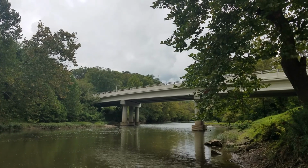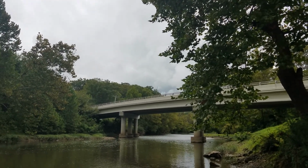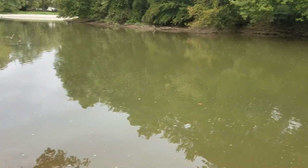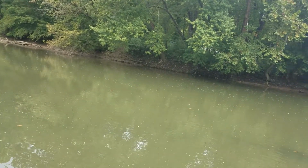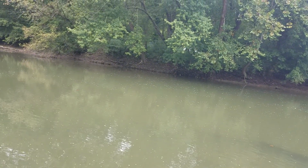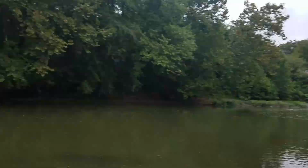The stillness of the river. Somebody's riding along over the bridge. Maybe he's connecting to the bike path through here. My bike is just parked right up there on the bridge.